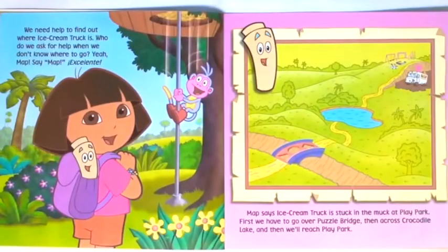We need help to find out where Ice Cream Truck is. Who do we ask for help when we don't know where to go? Yeah, Map! Say Map! Excelente! Map says Ice Cream Truck is stuck in the muck at Play Park. First, we have to go over Puzzle Bridge, then across Crocodile Lake, and then we'll reach Play Park.